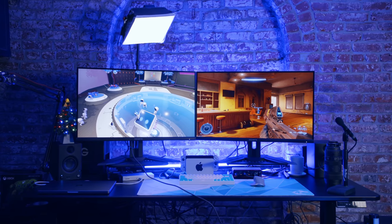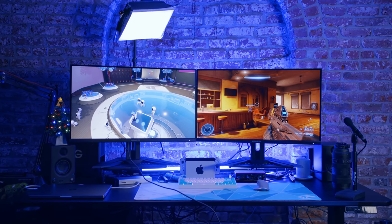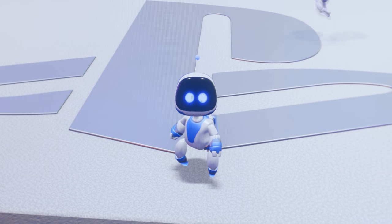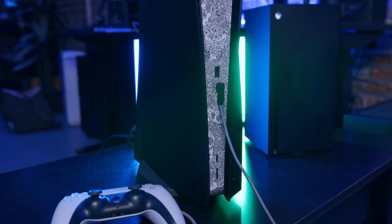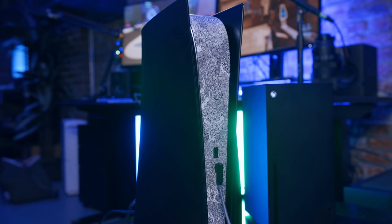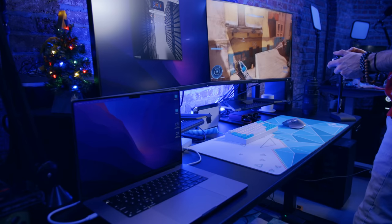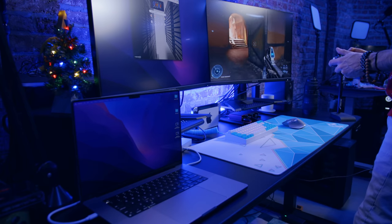Gigabyte sent me not one, but two of their M32U gaming monitors. It's a massive upgrade to my desk setup. Not only are they gorgeous, which is usually the most you can ask out of a gaming monitor these days, they also allow me to fully utilize the power of all my fancy new devices, from these powerful consoles to a powerful PC and even my new MacBook. And they come with some features that change the way I work and interact with all this stuff.